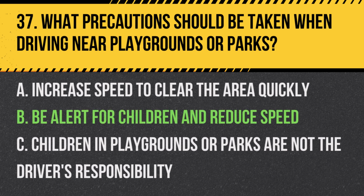Answer: B. Be alert for children and reduce speed. Drivers should exercise caution and slow down in areas where children are likely to be present.